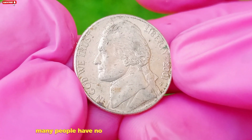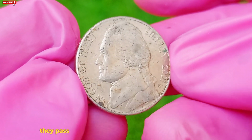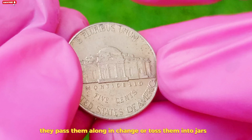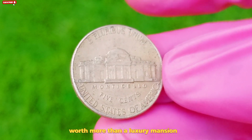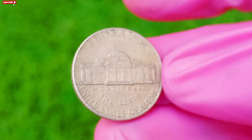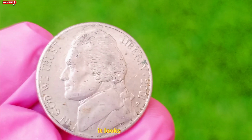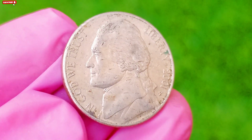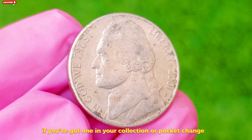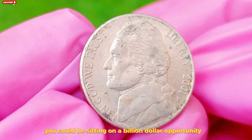Many people have no idea that a simple Jefferson nickel from 2001 can hold such worth. They pass them along in change or toss them into jars, never realizing that they may be holding a coin worth more than a luxury mansion or even a private island. The power of the 2001 D nickel lies in its disguise. It looks ordinary, but it's a rare jewel hidden in plain sight. If you've got one in your collection or pocket change, do not let it go easily. You could be sitting on a billion-dollar opportunity.